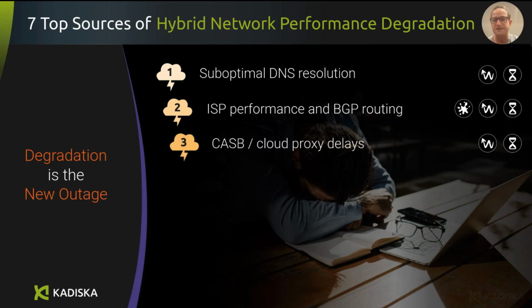The third one is CASBs and cloud proxies. You've got to think of CASBs as an additional node on the path, but CASBs have all the bad characteristics of any cloud or SaaS platform. They redirect you to a place. That place might be the right one, might be the wrong one, and they have a processing time, so they might have delay on the way. And it's important when you choose a CASB solution to understand whether their capillarity, so how distributed they are, offers the right service for all of your users, depending on where they are located, which ISP they use, and so on.